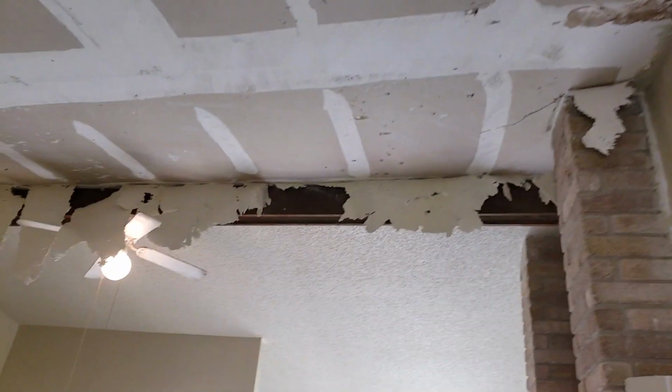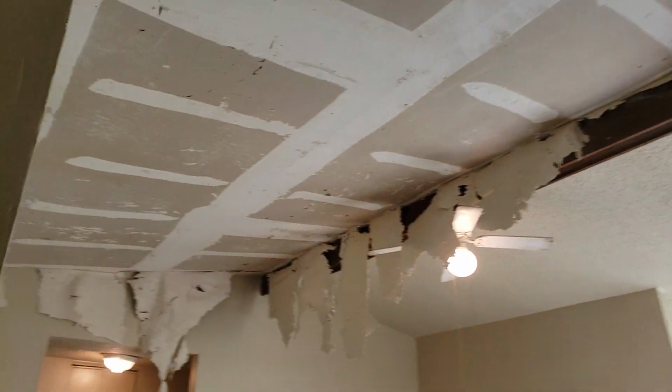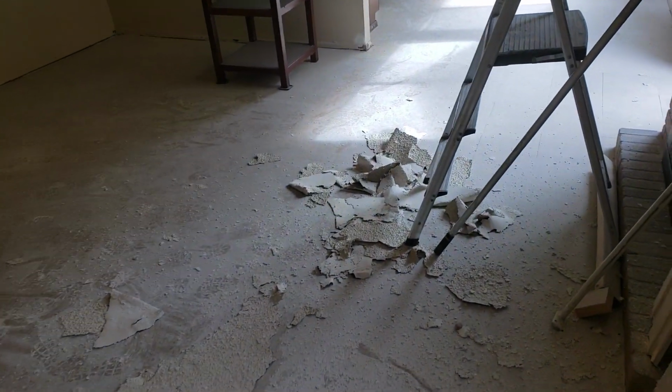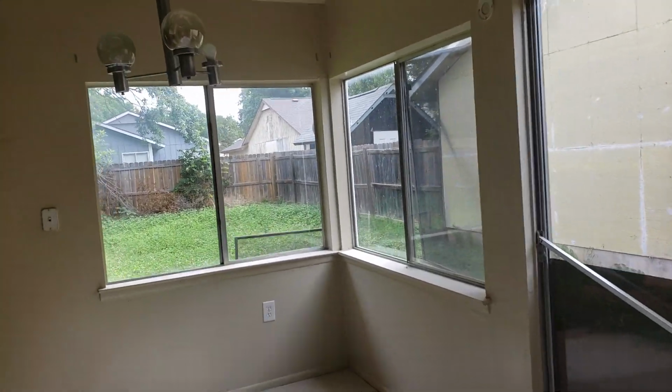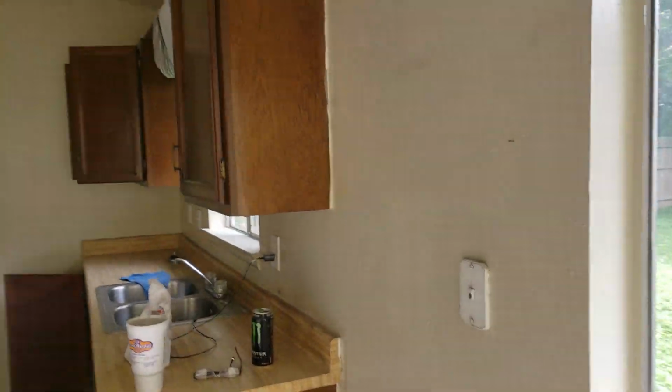You can see we started the demo process. Right now, we're knocking down a popcorn. We're getting all the walls, ceilings, and baseboards. Walls and ceilings prepped up.